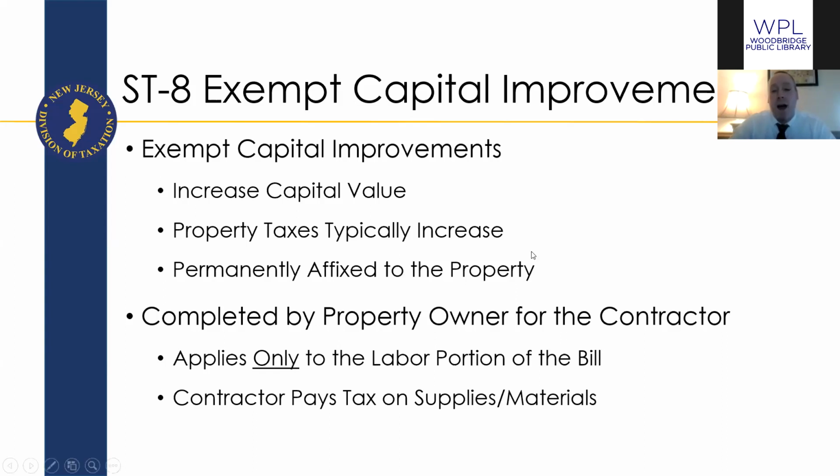The contractor cannot charge you sales tax on materials for a job that they're doing for you because they were already charged sales tax when they purchased the materials, because we, in this case, consider them the end user. So a contractor, when they do work on your house or your business, can only charge you sales tax on the labor portion of the bill. And that being the case, the ST8, the exempt capital improvement certificate, only exempts you from paying sales tax on the labor portion of the bill, because there should not even be sales tax charged to you on the materials. The contractor will always pay sales tax on supplies or materials.